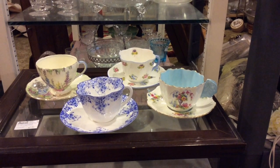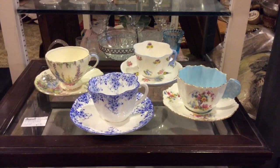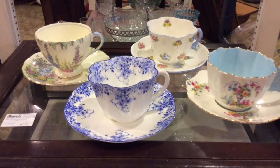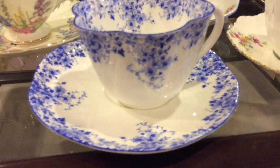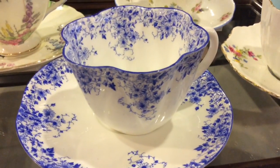Hi, here we are at Strathroy Antique Mall, and I just wanted to play a little game with you to get you more familiar with fine bone china. Here are 4 cups and saucers.